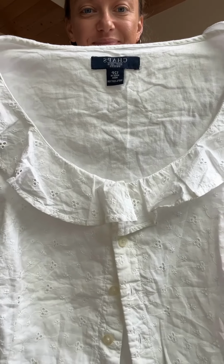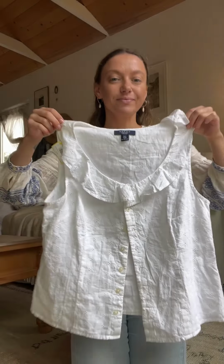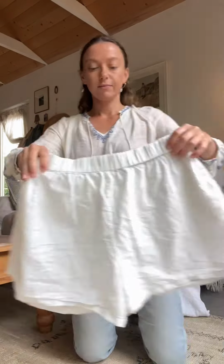This cute top. I really don't need another white blouse, but I really couldn't pass this up. It's just so cute. And to be fair, I don't have white tank tops, so great for summer.